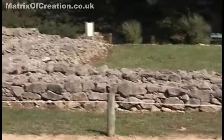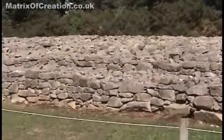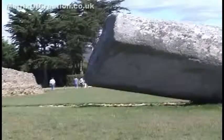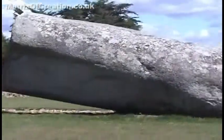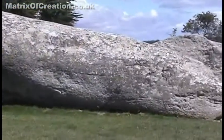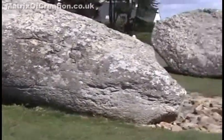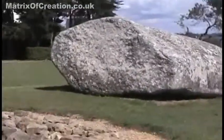Wow. So should we get a bit closer? The stone is really broken. So that's the bottom bit. You know this guy John Martin? No, I don't think so. But Gavrinis is over that way. Maybe.